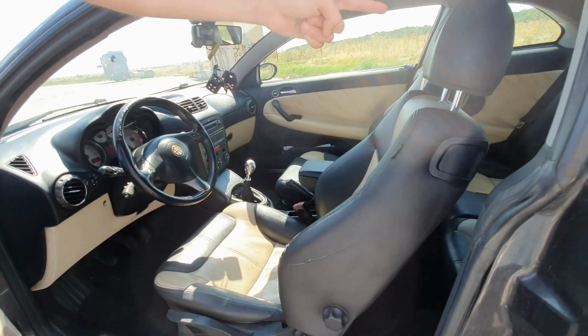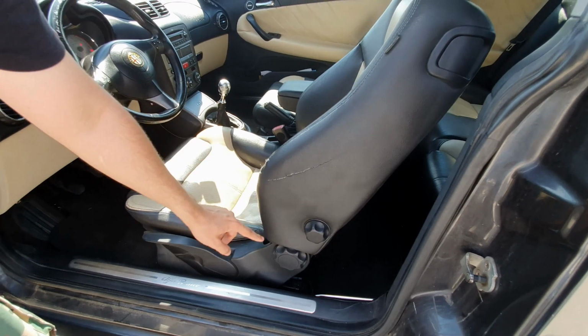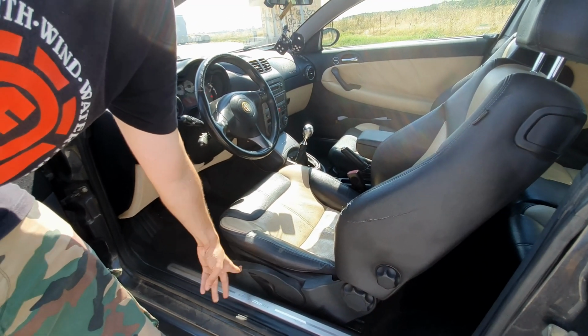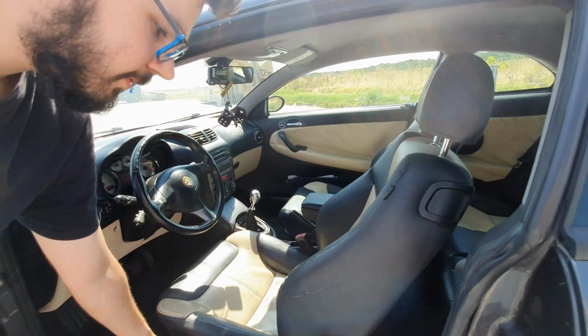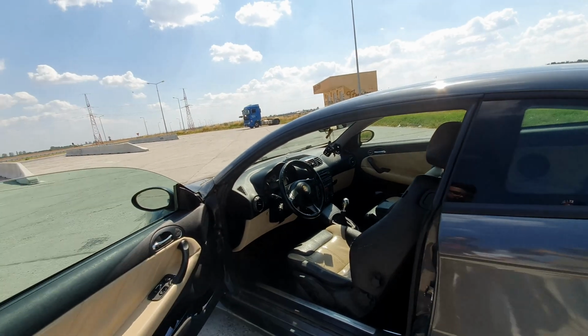Otherwise, controls for the driver's seat. Here we have lumbar support that's adjustable, how far back you want to lean, and this is height adjusted. Every single bit of it is adjustable. Right, let's move to the passenger side of it.